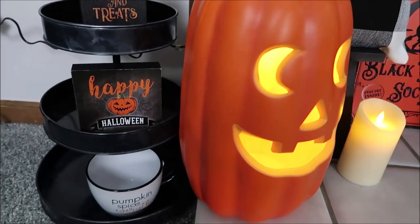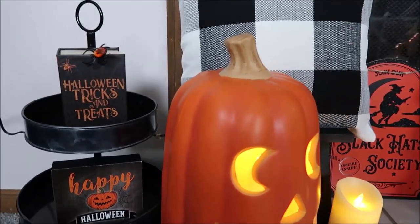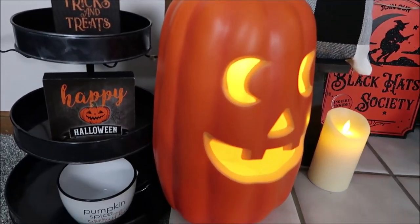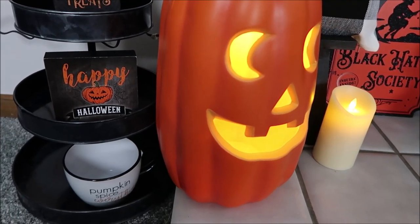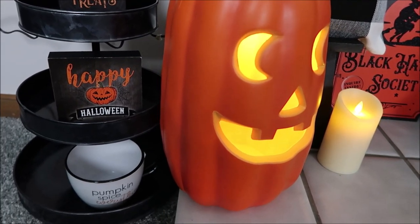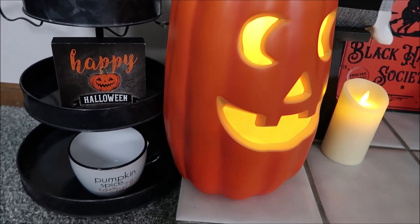And so now I have my new tray from Kirkland's just flanking this side of the fireplace. And I don't have too much in it yet, just a few things. I just got it, so I'm probably going to do more of a job of decorating it for Christmas, but I just wanted to put both of my trays on either side of the fireplace.